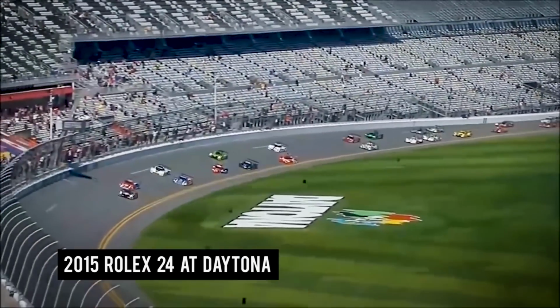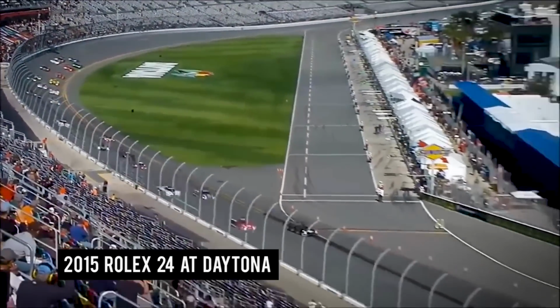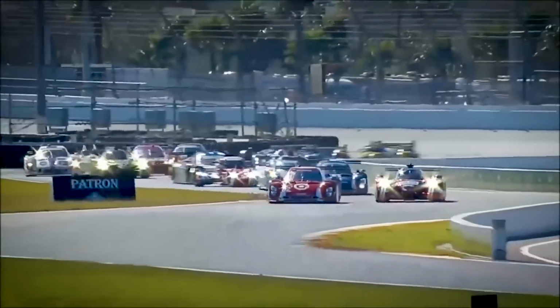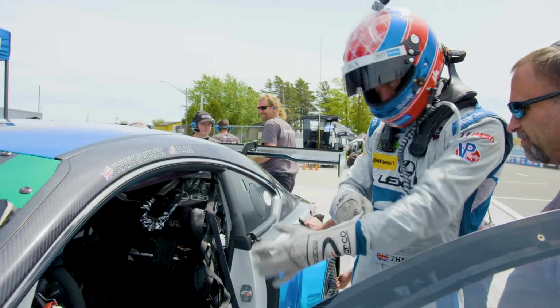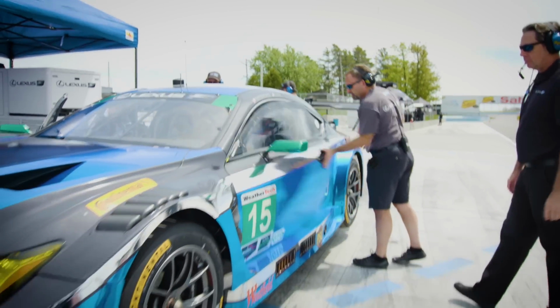A couple years ago at Daytona, we had an early mechanical issue and we lost an hour. We put Jack in the car and I said, get me back as many laps as you can. You're gonna be in the car 2.5 hours. And he got back 5 laps, which is really pretty unheard of. That showed, to me, a lot of character. We weren't gonna win the race, but people were gonna know we were there.